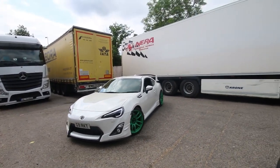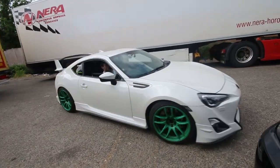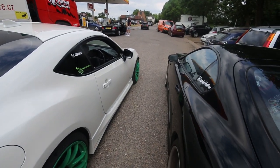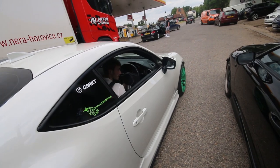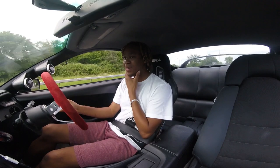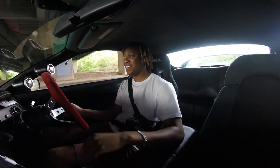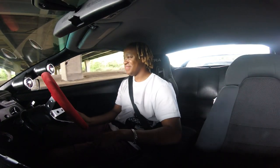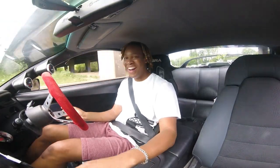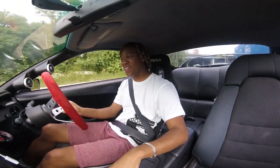A fully forged turbocharged GT86 with 400 brake horsepower. Oh my days. Mate, it's so good to see you again. I've got Reese with me now, and we're now going to go to Colchester to see Jack and Sam. I hope you can hear that. Oh my God, I just heard turbo noise come from his car.